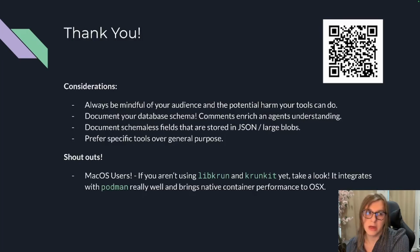Finally, I want to leave you with some thoughts and considerations. First, be mindful of your audience and the harm that your tools can potentially cause. Being able to invoke any old SQL statement is going to have performance considerations on your backend infrastructure. So working with well-known, well-specified tools can quite often be a lot better than working with overly generic tools.